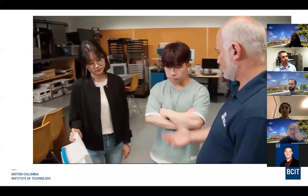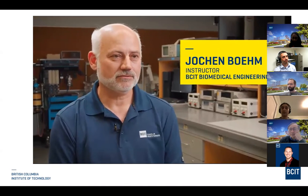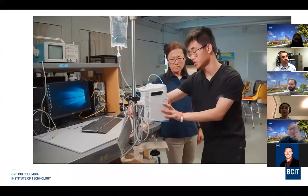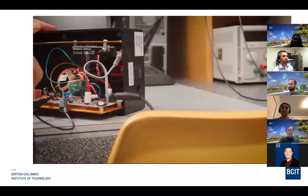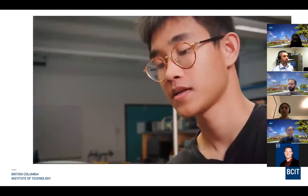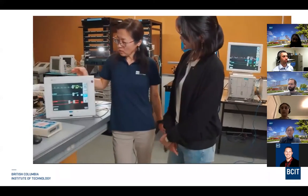The Biomedical Engineering program at BCIT is a 2-year diploma program, and we teach them all the basics that they need to know to be able to look after medical devices. We teach them the basic building blocks that all medical devices are made from. Once they have an understanding of the building blocks, then they can figure out any device that they've never seen before. They can handle anything.